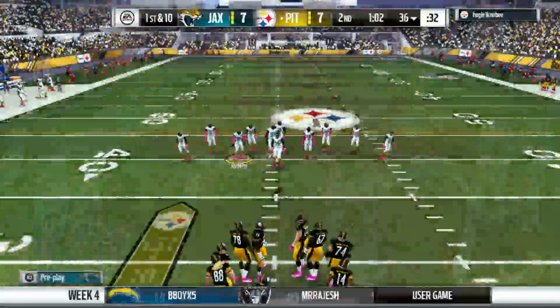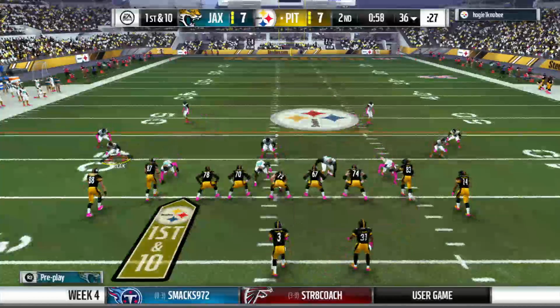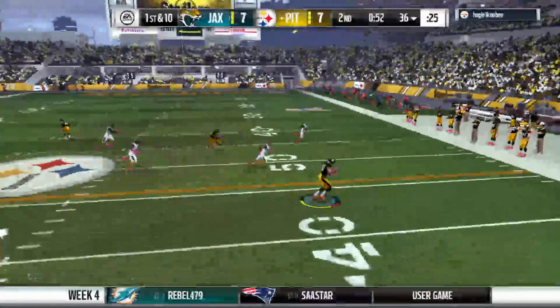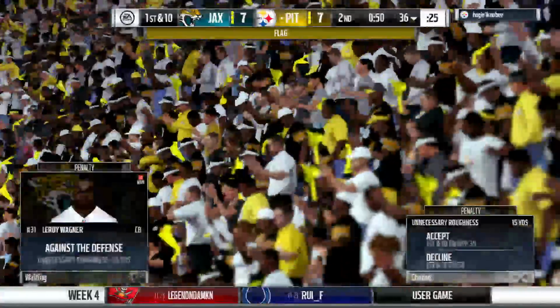Creeping up on a minute to play in this first half. They'll put 2 receivers left, 2 to the right. Shift together here from the D-line. Now a play fake here on 1st down. And he finds a man on the crossing route.